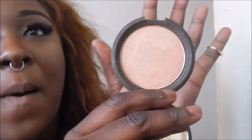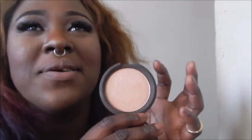It's this peachy. Opal is more of a champagne. We're not going to talk about Opal. This ain't even about Opal. They're not the same. They're nothing alike. Let me just get that out there. It's nothing like Opal. This is like a peachy pink liquid gold. Like, it's so peachy, and I have it on the highlights of my cheeks right now.